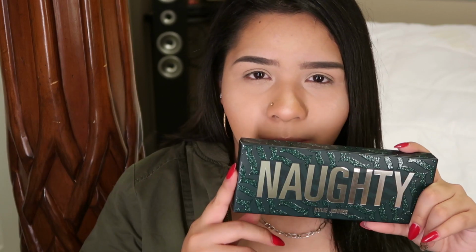So first, talking about the packaging, I love this. It's almost like a chevron, but it looks like a flower chevron, and it says Naughty and it says Kylie Jenner. And I think the glitter that she did for her palettes was so nice and so creative. So I really like that about the packaging itself.